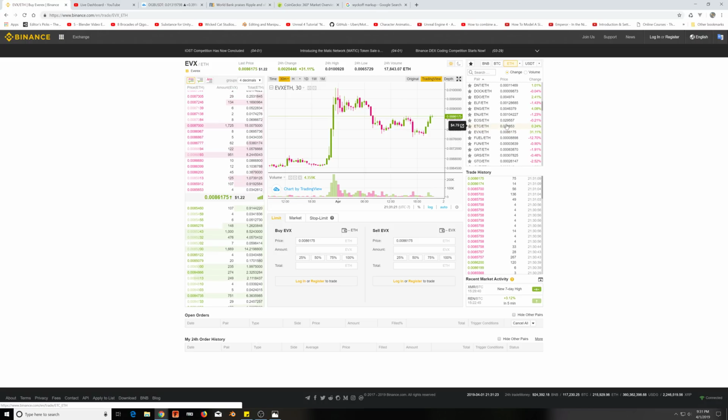So yeah, it's a limited thing on what they can do, but at least they're allowed to start onboarding customers and stuff like that. So that's really cool. But yeah, check out EVX. That's Evrex, up 30%. But as you can see here, it took a dump, but at least it's consolidating up in this range. Which is really cool.